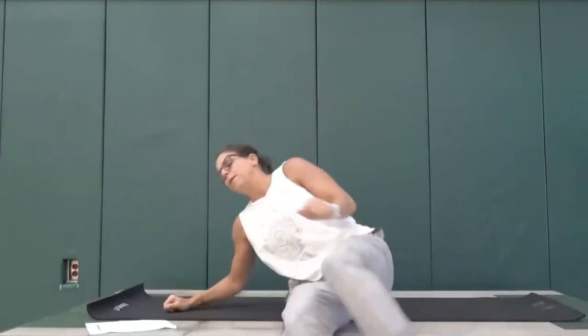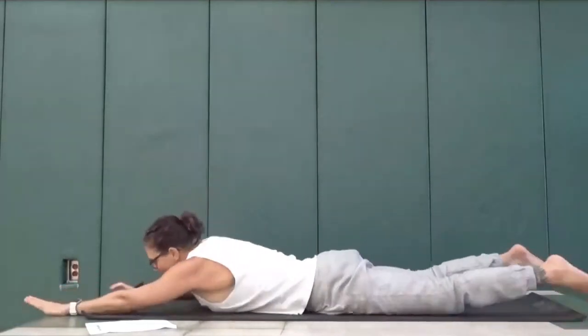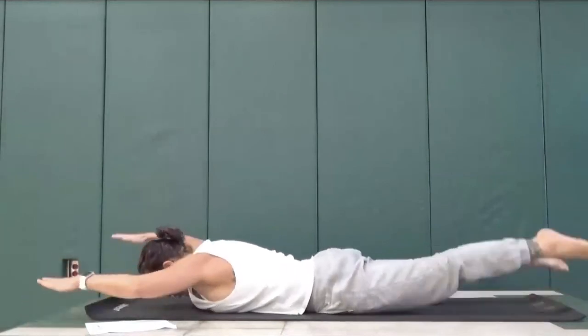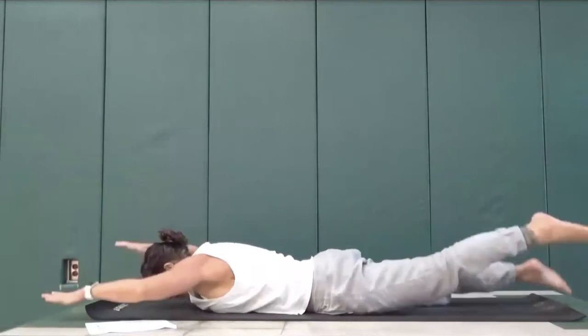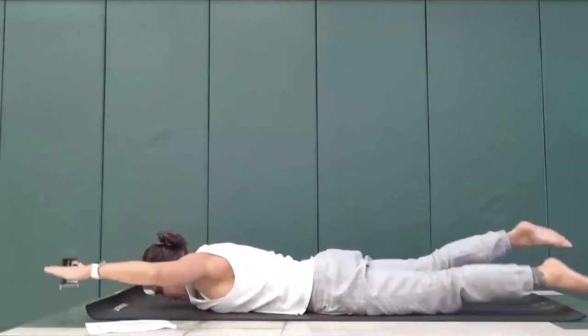So we're gonna swim. Lie on your belly. Extend your arms out. Open your legs and turn out a little bit. Take an inhale, exhale. And inhale, lift your arms, your legs, and your head, and start fluttering your hands and feet, right arm, left leg, left arm, right leg, flutter, flutter, flutter, and we are swimming at the beach.